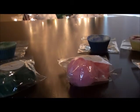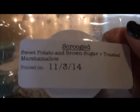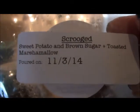So I'm finding out that sweet potato is probably not my most favorite thing, but I always like to try her blends just to see. So I got Scrooge, sweet potato and brown sugar and toasted marshmallow.